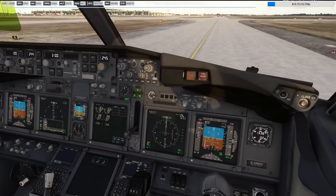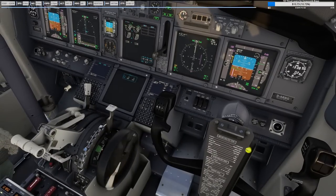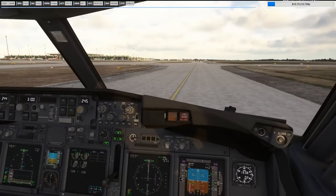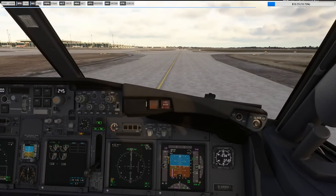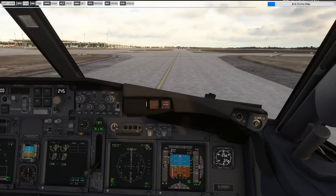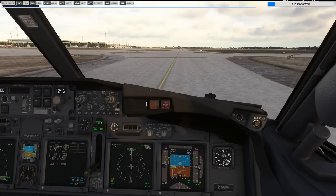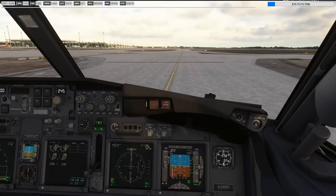Lufthansa 6 Lima Yankee, when clear of the EasyJet A320 opposite direction going into Echo, taxi to runway 25 left, Mike 7 via Victor 2, Mike 7. Lufthansa 6 Lima Yankee, when clear traffic, EasyJet A320 from opposite via Mike 7 holding 25. Okay, so we pretty much follow the EasyJet.